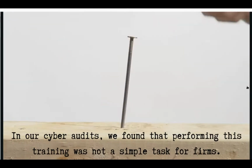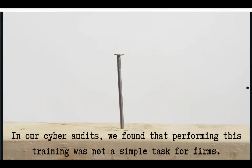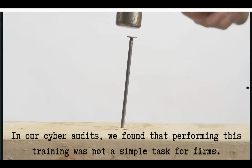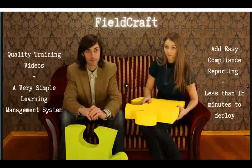In the past, it involved generally me or someone else jumping on a Zoom or a webinar, spending a couple hours training employees, and it was brutal. I didn't enjoy it. I guarantee you the clients didn't enjoy it. So, we had to come up with a better solution. And when we thought about it, it was actually pretty clear what we needed to do.